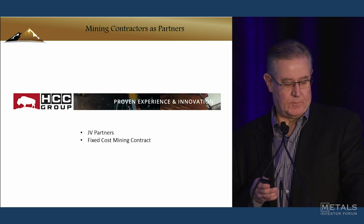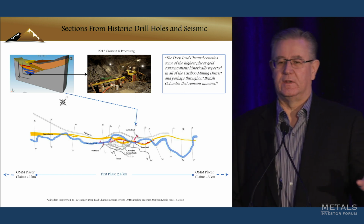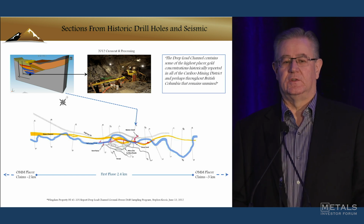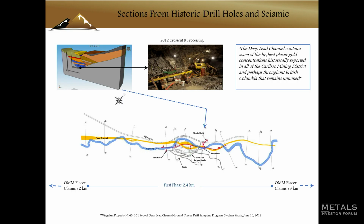I'm going to back up one here for a second. Again, what really struck us, that quote in the top right, is from our 2012 bulk sample 43-101 report. We recovered some of, if not the highest recorded grades ever in the Cariboo, and that's the richest placer gold field in Canadian history that started the Cariboo Gold Rush in the 1850s. Again, I have to remind you, this hasn't been recovered because it was technically challenging. Mining technology and the price of gold have caught up to make this a very robust project in our estimation.